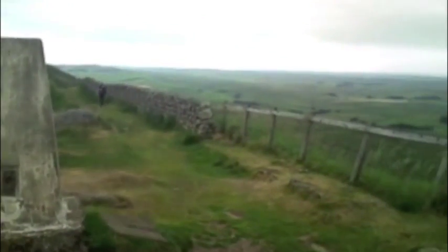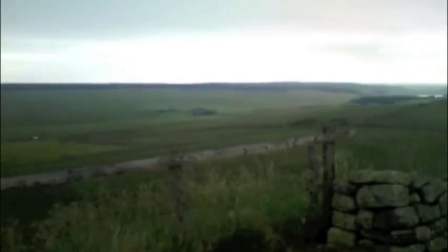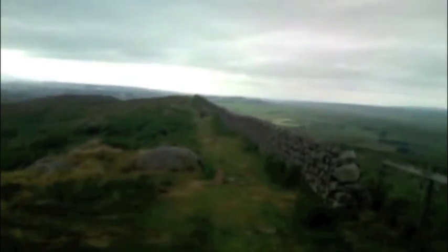Here we are on day 4, top of Windshields Crags, highest point on the wall. It's about 394 metres. We've come all of that way, winding around and up. And in fact, we spent last night down there, so I've had to walk up and along. Today takes us to Banks, which is near Brampton. Tomorrow to Carlisle, day after to Bowness on Solway. So it's goodbye from the top of Hadrian's Wall.